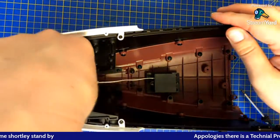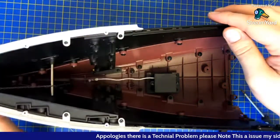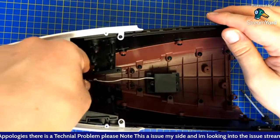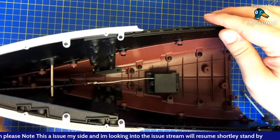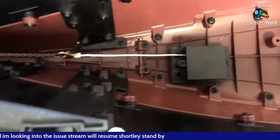So let me know in the comments. Do you think that should be slack? No. Do you think that should be tight like that, or does it need a bit of slack? I think personally, as I said, if I pull it again, it only goes back. I'll try and get that closer. But watch what happens. Yes, I pull it.